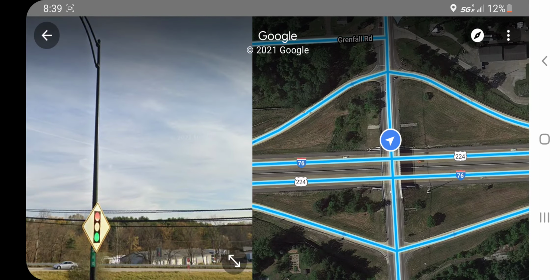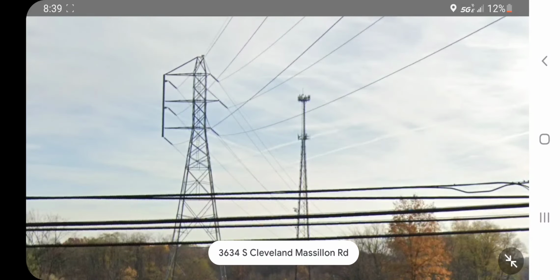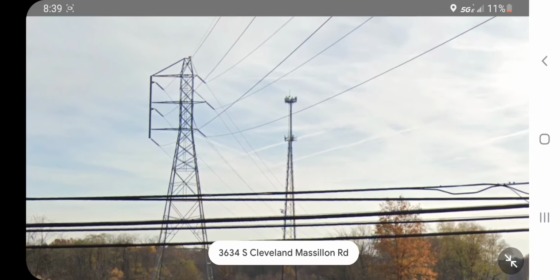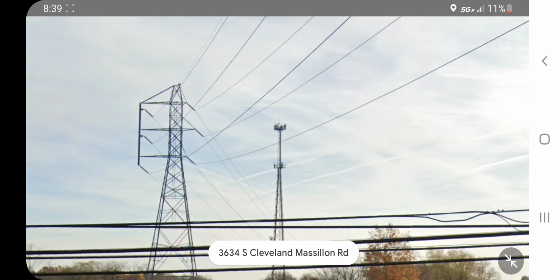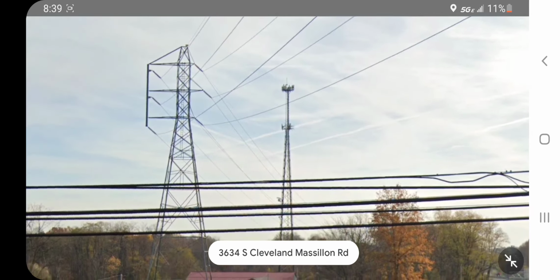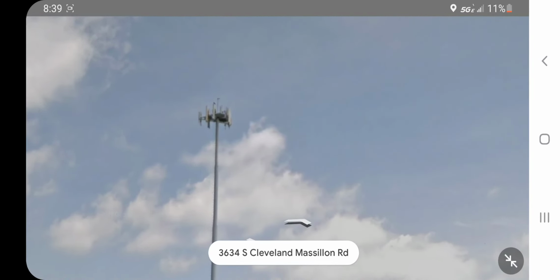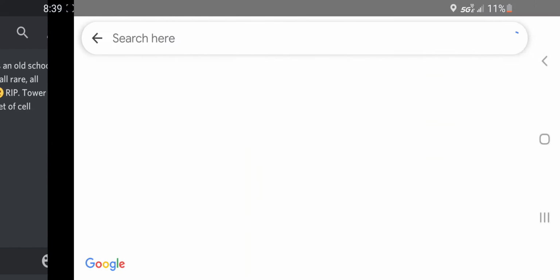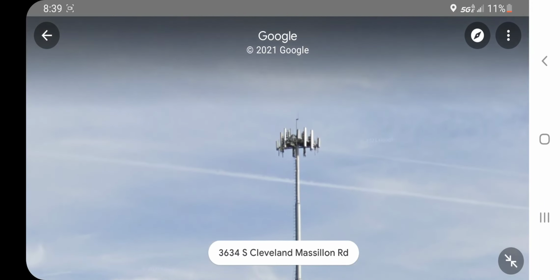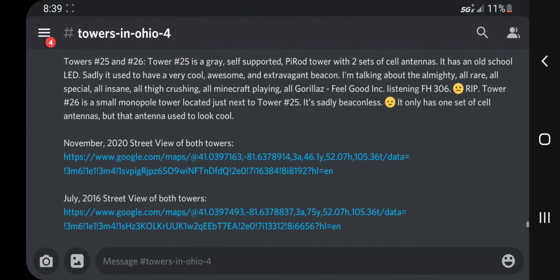Let's look at this. I wonder if this might be the other tower that had that platform on it. Okay, it's not. I know this tower. There's a pylon tower in its glory. Alright, so there it is. Here's 2016 Street View, and I finally found the monopole. Alright, there's that. I'm wondering what it looked like in 2020. Man, it looks like the antenna would be used for markers. It's too bad that it's not.